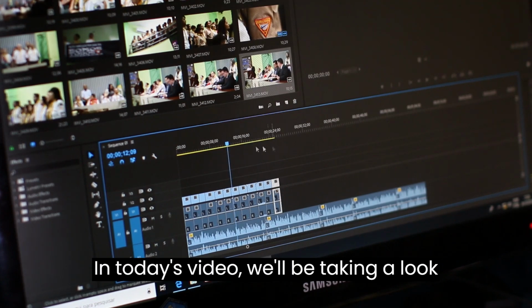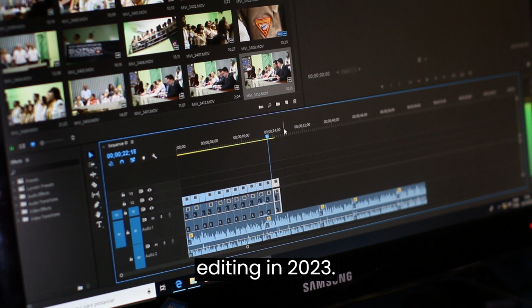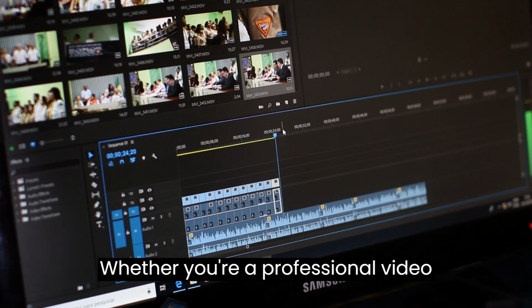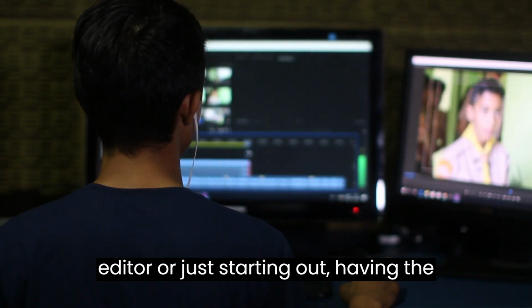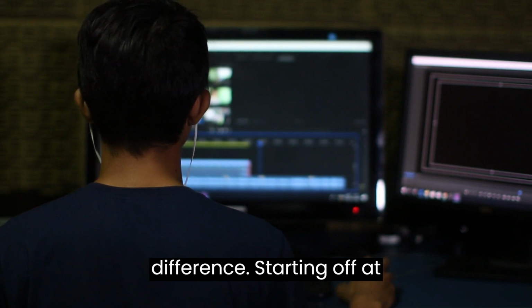In today's video, we'll be taking a look at the top 5 monitors for video editing in 2023. Whether you're a professional video editor or just starting out, having the right monitor can make all the difference.